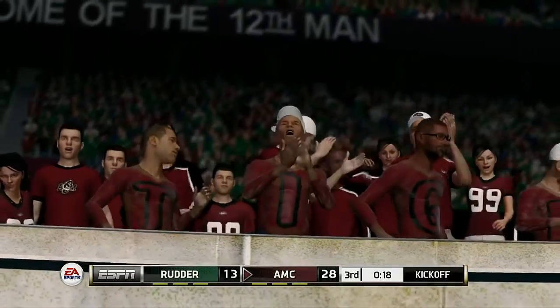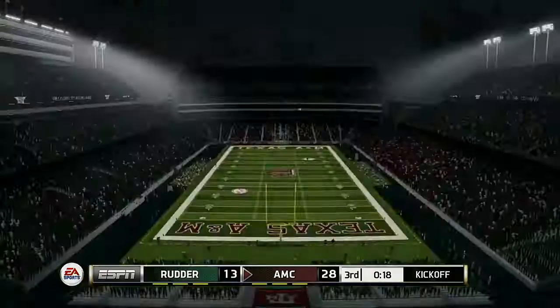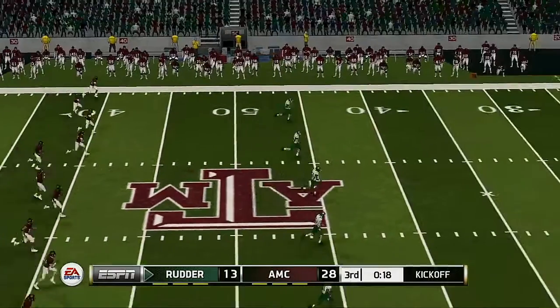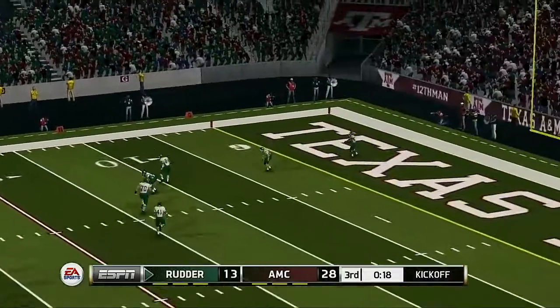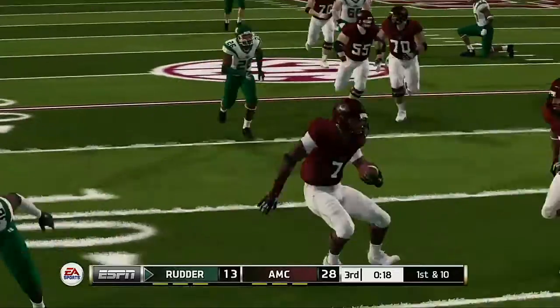Brad, I thought that was a textbook drive. I thought they did a really good job of showing balance, mixing the play calling with the run and the pass. Just an overall well-executed touchdown drive. And it looks like they're ready for the kickoff. He really got a hold of that kick. And it goes into the end zone, down for a touchback.